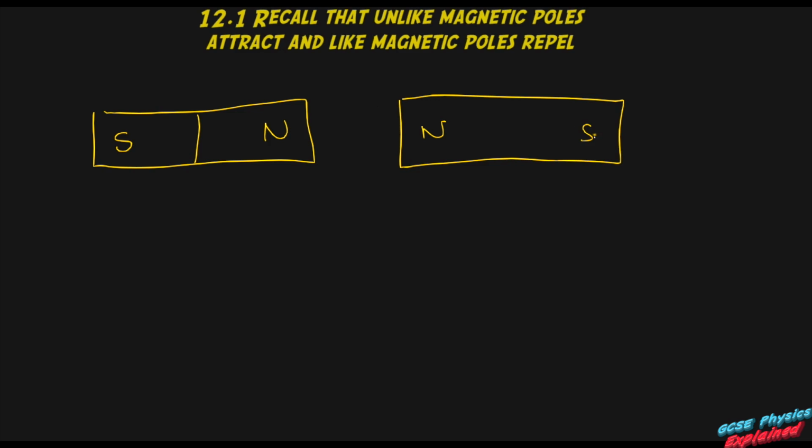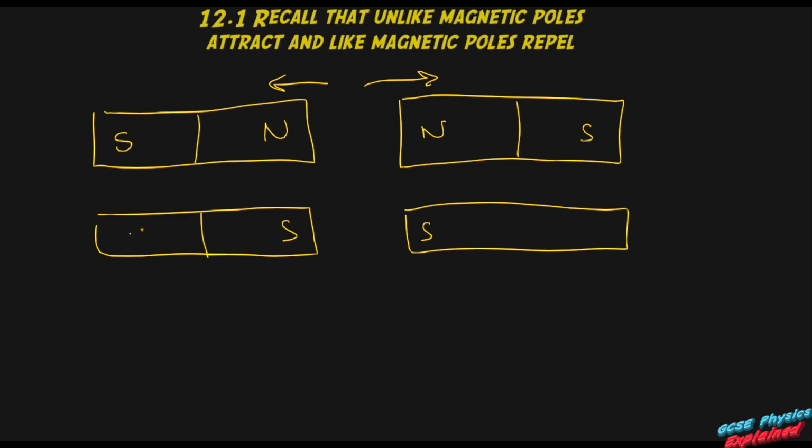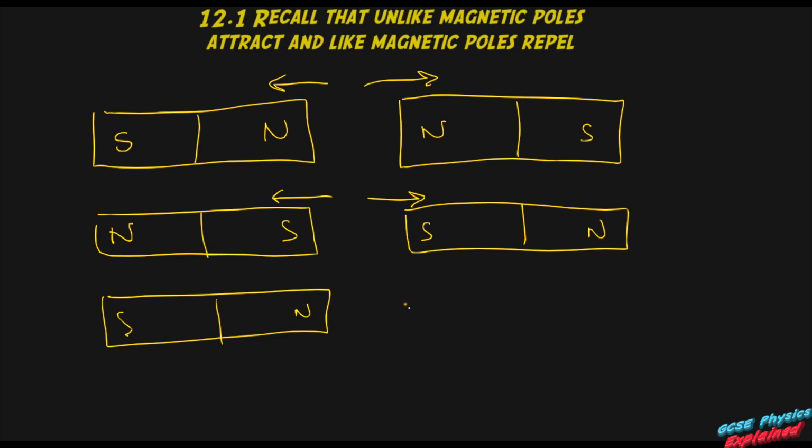So what they're basically saying is if you've got a couple of magnets, north and south, and another magnet, north and south, these are going to repel away from each other. And likewise, if you had a couple of magnets here and you had two south poles next to each other, they would also repel, which is just a posh word for saying they'll move away. And opposites attract. So if you had a north next to a south, then they would attract together. It's a nice easy statement to start off with.